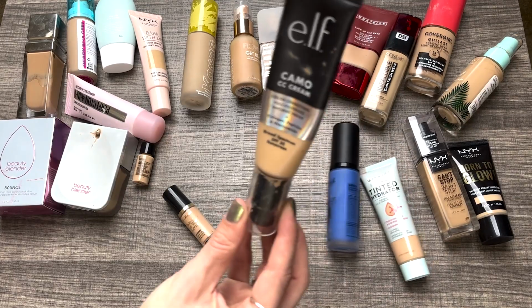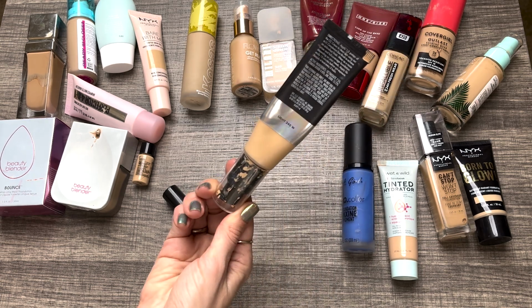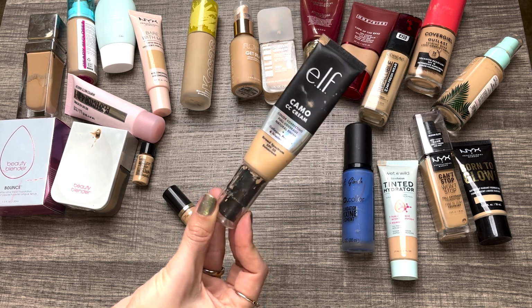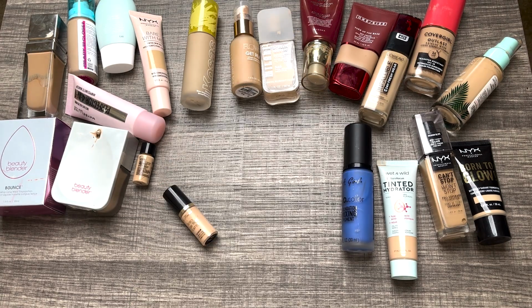Another one that I'm going to get rid of is the e.l.f. Camo CC Cream. I'm getting rid of this just because it's very old. I have mine in the shade Light 240W. Also, the shade match is a little orange on me. By the way, I meant to say my undertone is neutral olive, so I always have a hard time finding olive undertoned foundations. So as you can see, this is completely disgusting. So it's time to say goodbye.